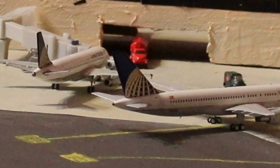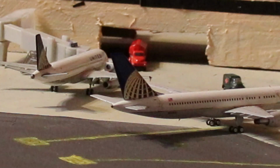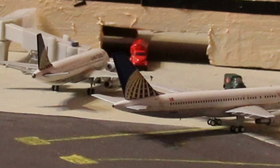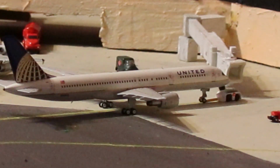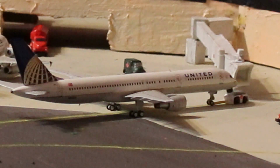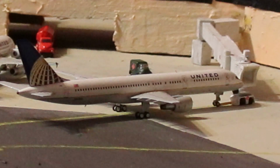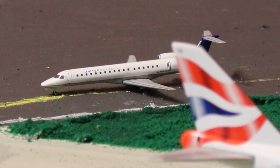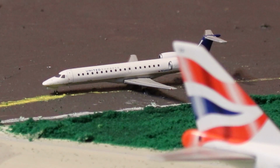Over here we have a United Airlines Airbus A320-200 in the Continental merger livery, waiting for some fuel for a flight out to West Palm Beach. And then we have, just arriving at its gate, a United Airlines Boeing 757-200 without winglets, from a flight from LAX. This actually is a United aircraft. This registration is N542UA. Over here is a United Express ERJ-145 with plans to fly out to Asheville, North Carolina.